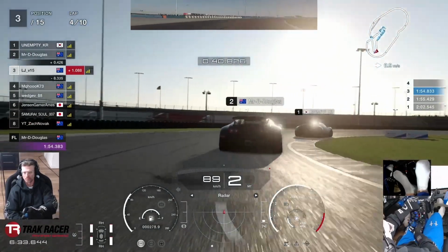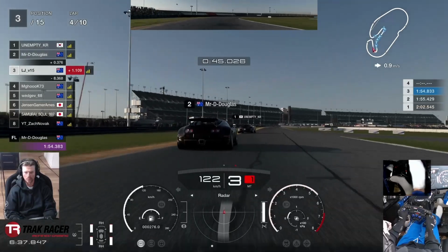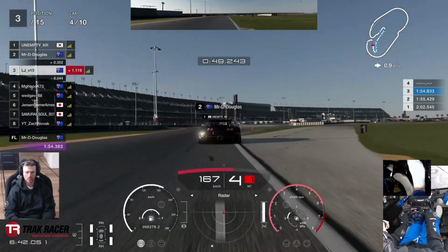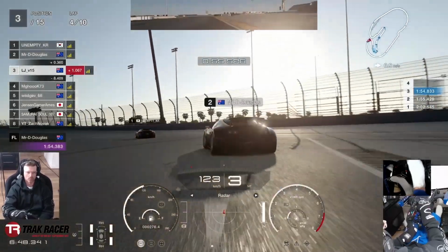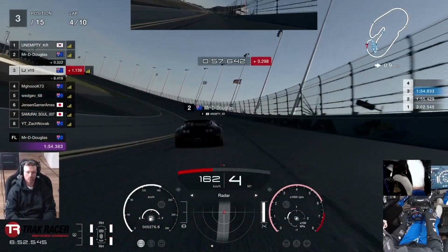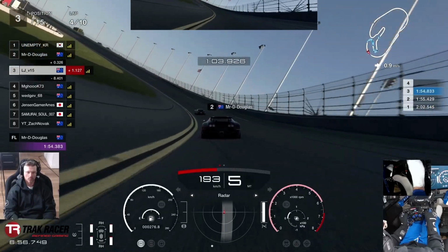Show me this tricky little one. I find it tricky personally. Exit's important. Nail it there. Absolutely nail it. And down into this, the west, or the western hairpin. Another important one to get right. Often I do not, but this time we stick to the bumper of Mr. Douglas.